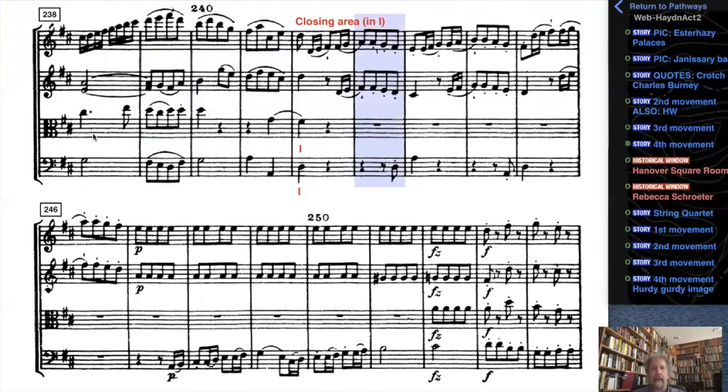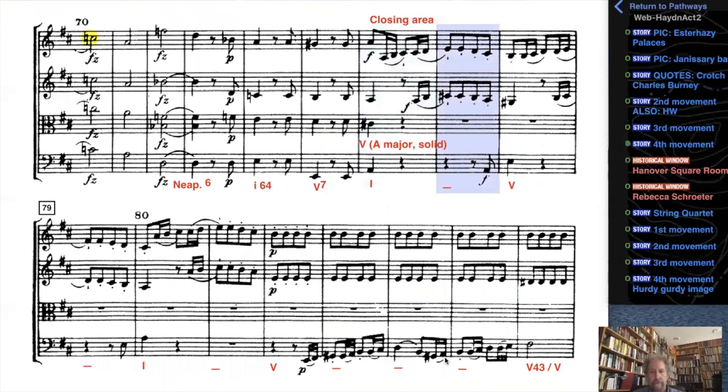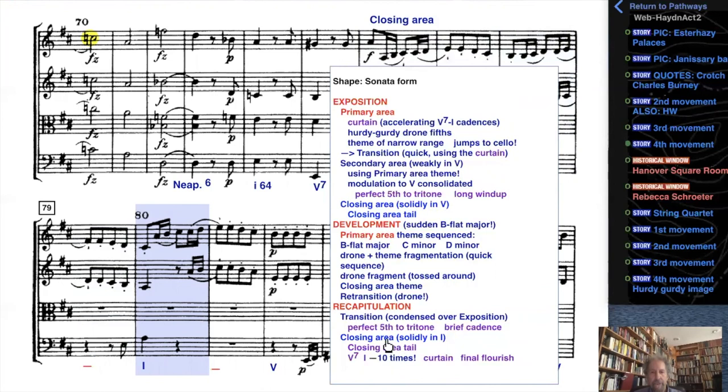Closing idea. This is the idea that was in the other key. We can check that out very quickly here. Here it was in the other key. And here it is now in the recapitulation.